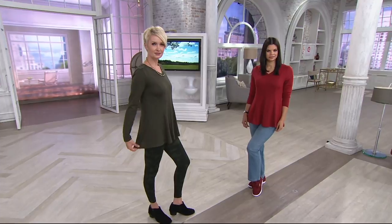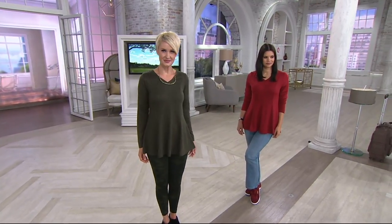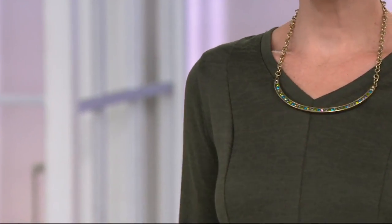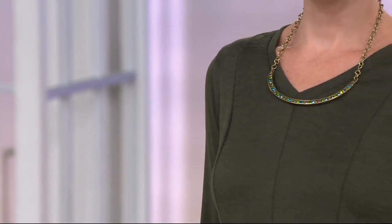Length, 28 and a half to about 30 and a half inches in the Missy sizes, and in the plus sizes, 31 to about 32 and 3/4 inches. So depending upon the size that you're choosing, that'll determine the length.